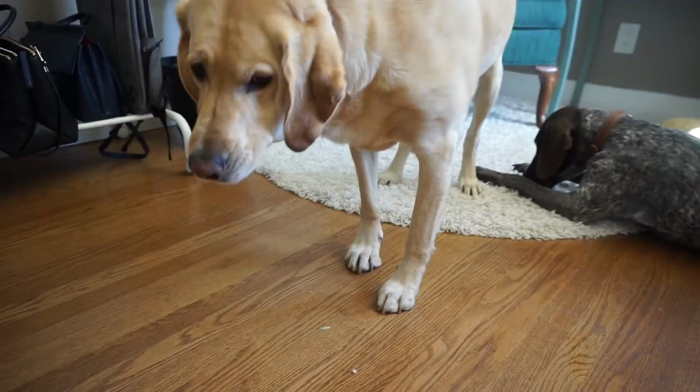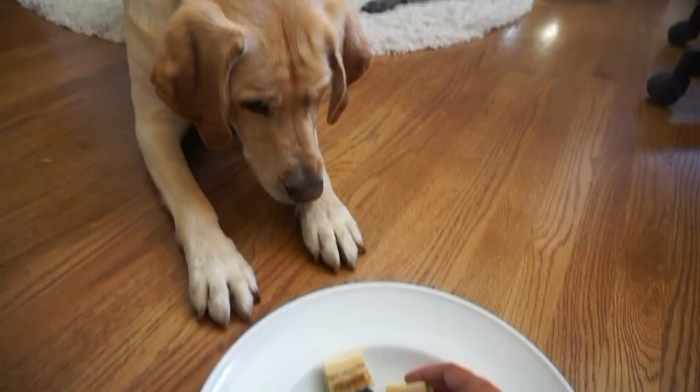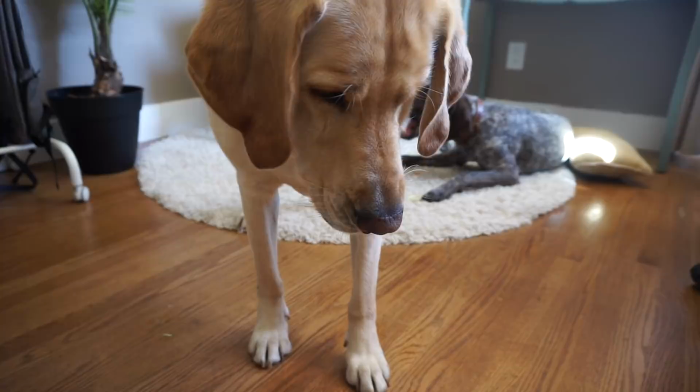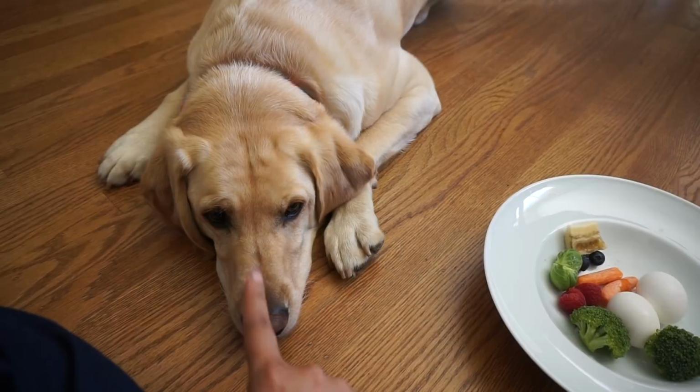What else do we want from here? We still got broccoli, some berries, carrots. That one's still eating. Zazu's really interested in all of this. Zazu, a banana. Oh, no! You were too interested, weren't you? Did I say eat it, Zazu? No, I did not. You gotta sit now. Sit down and put your head down. No, no, no. Not till I say so.